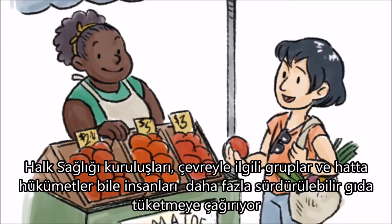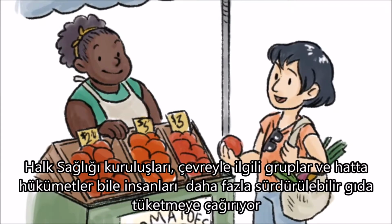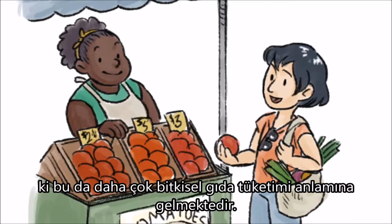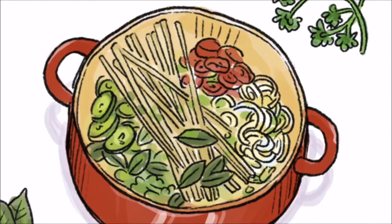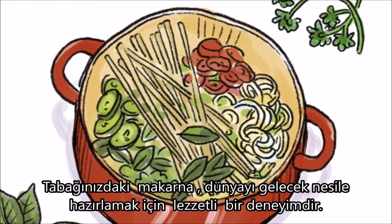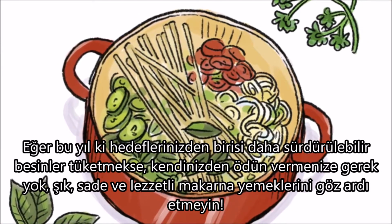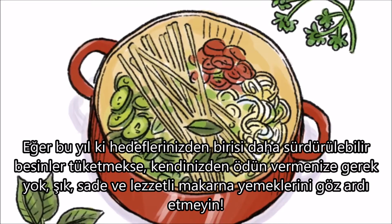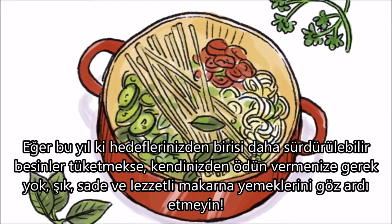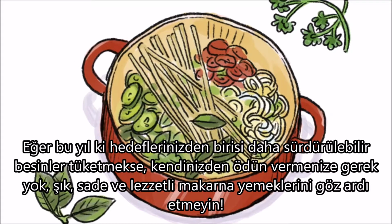Public health organizations, environmental groups, and even governments are urging people to eat more sustainably, which often means choosing more plant foods. With pasta on your plate, nurturing the earth for the next generation is a gastronomic experience. No sacrifices needed. If one of your resolutions this year is to eat more sustainably, then don't overlook the elegant simplicity of delicious pasta meals.